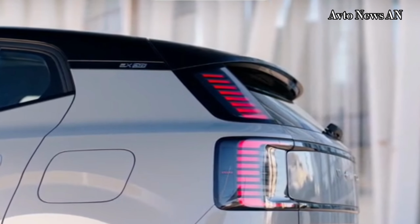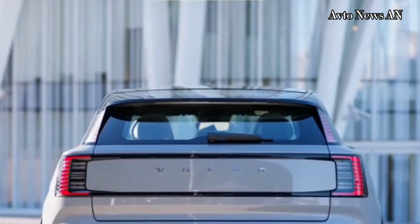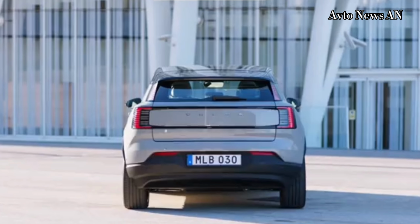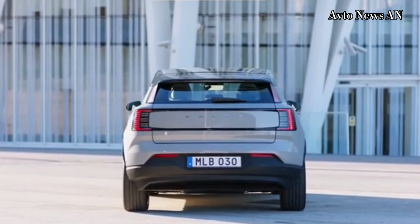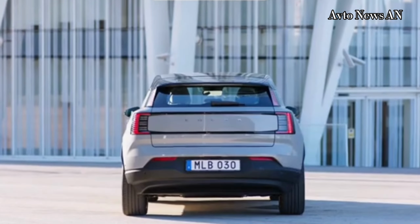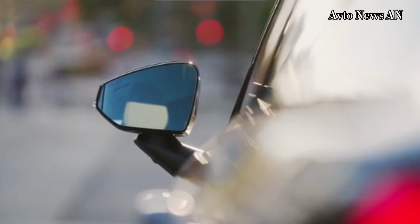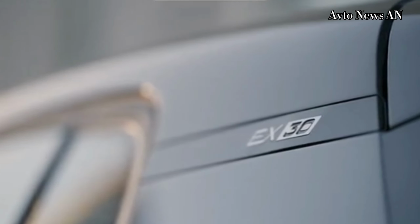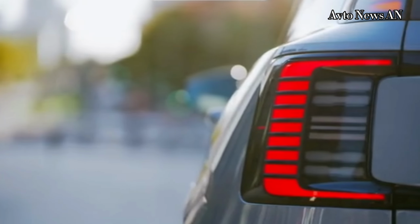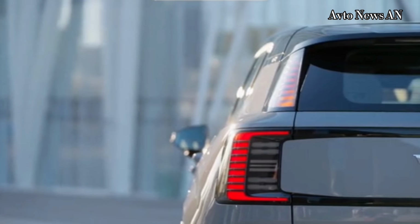Step inside the EX30, and you'll be greeted by a luxurious interior that prioritizes comfort and functionality. Premium materials, ergonomic seating, and ample legroom create an inviting atmosphere for both drivers and passengers. The integration of Volvo's state-of-the-art infotainment system and intuitive controls ensures a seamless driving experience. With advanced connectivity features, the EX30 keeps you connected while on the go.